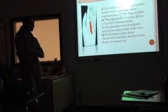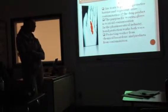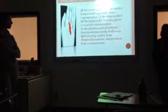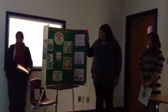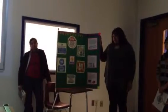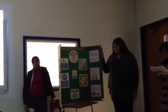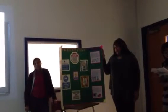Okay, so gloves. Basically, the purpose of wearing gloves is to avoid cross-contamination of products and to keep the standard of hygiene. Gloves create a barrier when one is handling any raw material in pharmaceutical manufacturing. When wearing gloves, one should not touch their face or any other surface that is not clean. We should always wash our hands before and after wearing gloves, before you put them on and take them off.